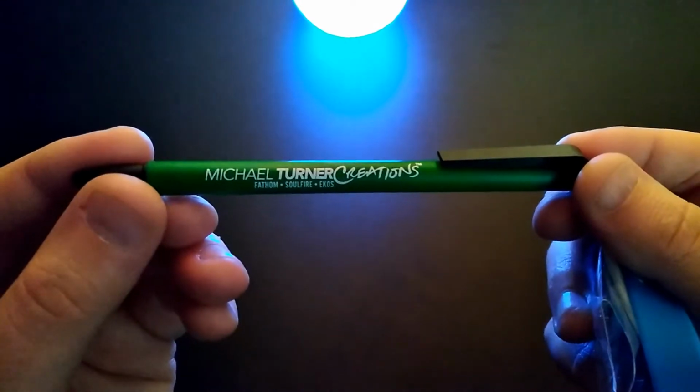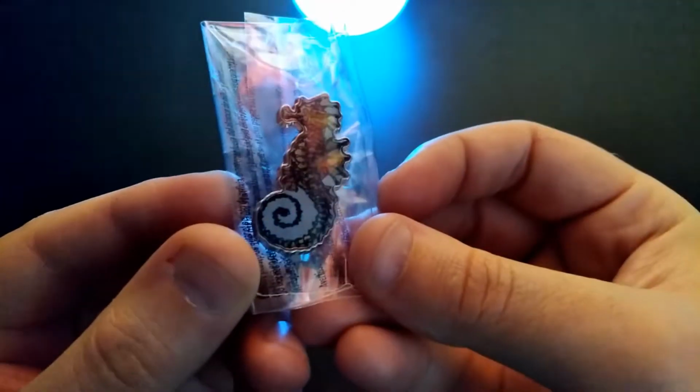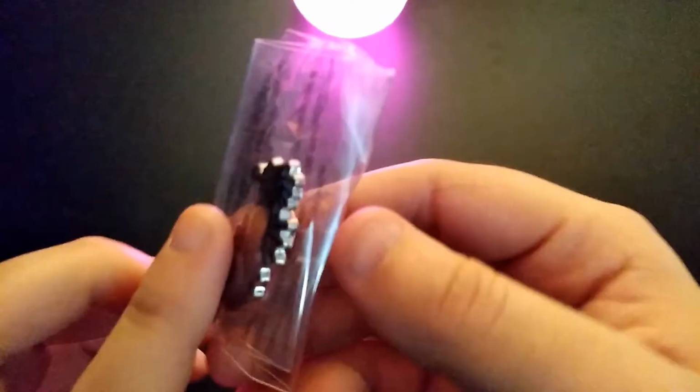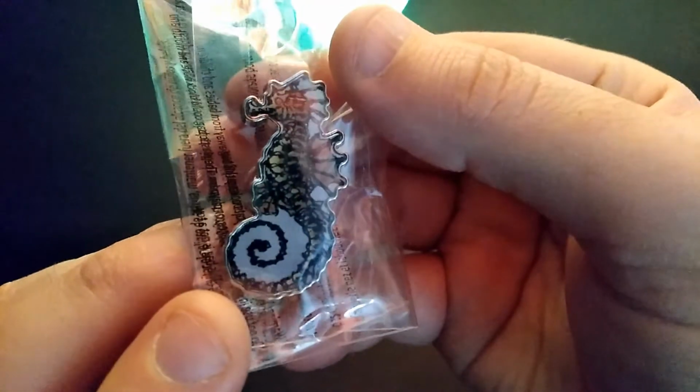So here's a few more of the items. This is the last of it here. Here's a little pin. I forget what they call this type of pin, but it's a higher quality pin there. It's a little seahorse. Here is an Aspen Comics wristband.